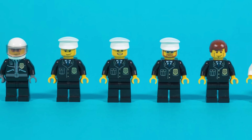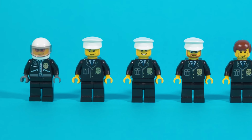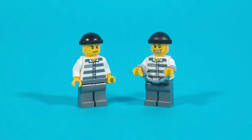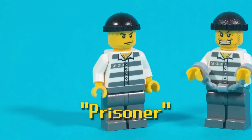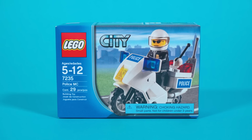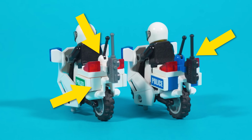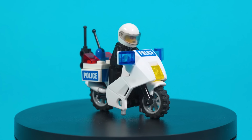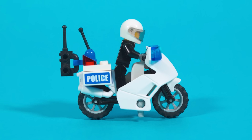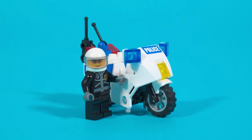There are 4 regular officers, 1 ATV/motorcycle/pilot officer, and 2 prisoners, Handsome Hank making his dependable appearance, and Prisoner. Just Prisoner. First up, the motorcycle. Although identical in build to the motorcycle we checked out earlier, the color-swapped parts, although subtle at first, do a lot to make this vehicle much more cohesive with the rest of the line. Sure, the changes are nominal, but this is absolutely the definitive 2008 Lego City Police 2-wheeled ride.